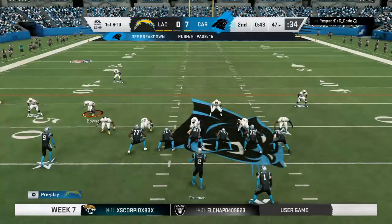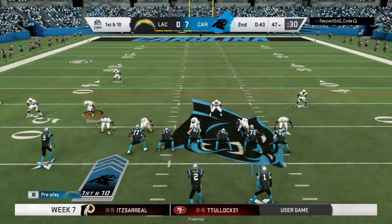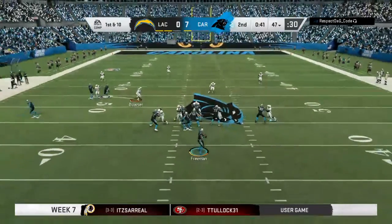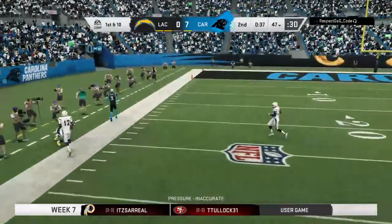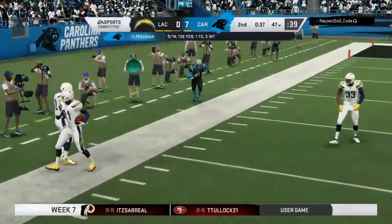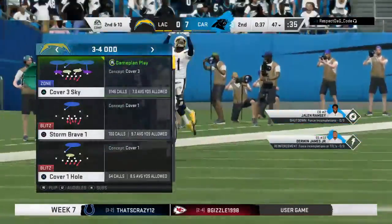Off the play fake, Freeman. And I think that one might have been intercepted, but he will be ruled out of bounds. So this will go only as incomplete.